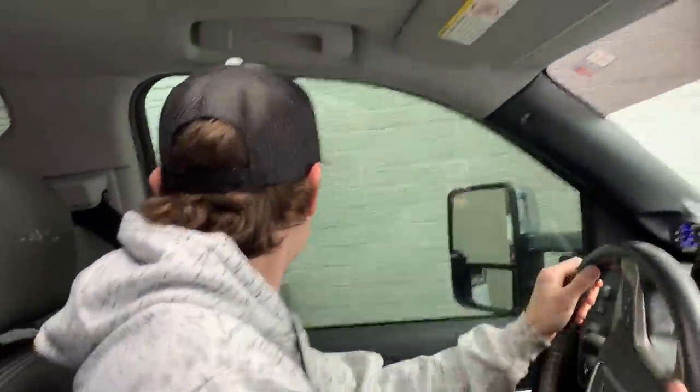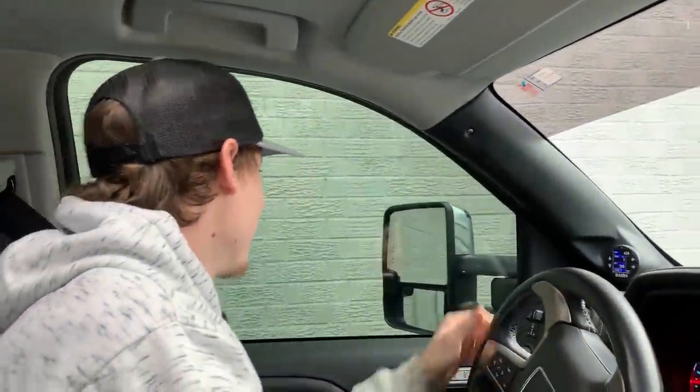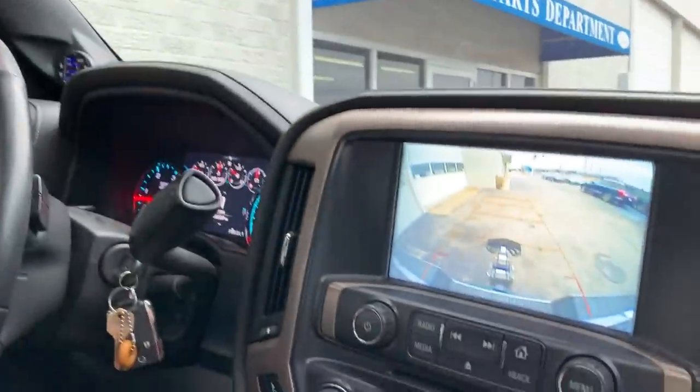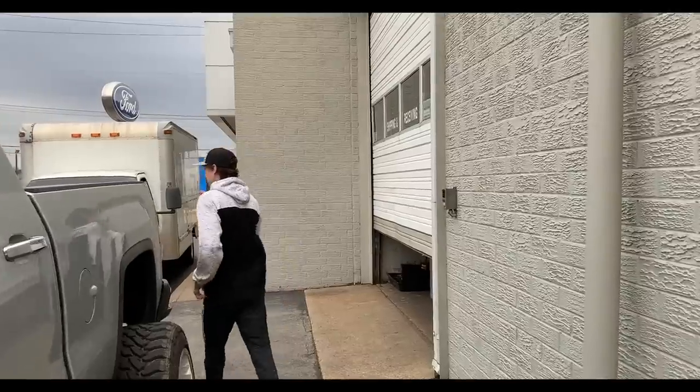All the parts should be inside that bay over there, so we're just gonna park here. We got a lot of them. Hopefully we have enough room, you know? Yeah, I know, we got a bunch of panels. We got fenders, I believe, airbags, all that good stuff. But definitely. Let's hop in there.